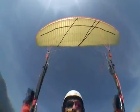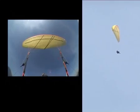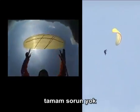On this axis for full stall, no problem. That's cool. And I pull down, pull down, pull down. Hop. Super. And now reopening the span and stop. Okay, no problem.